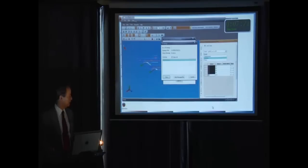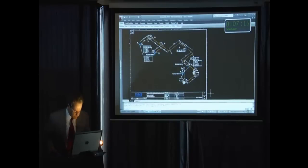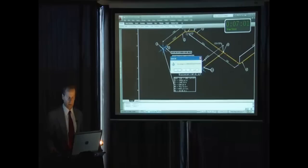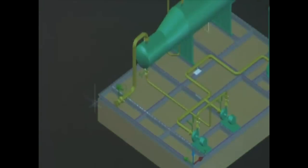And once we've created the isometric, let's pop it up and take a look. Simple AutoCAD drawing. And if we look here, what do we have? There's our isometric, annotated as we specified: node numbers, restraint loads, rigid weights, any other information you want, which you know is correct, direct out of the CAESAR II model. Okay, now we're going to send that over to John.